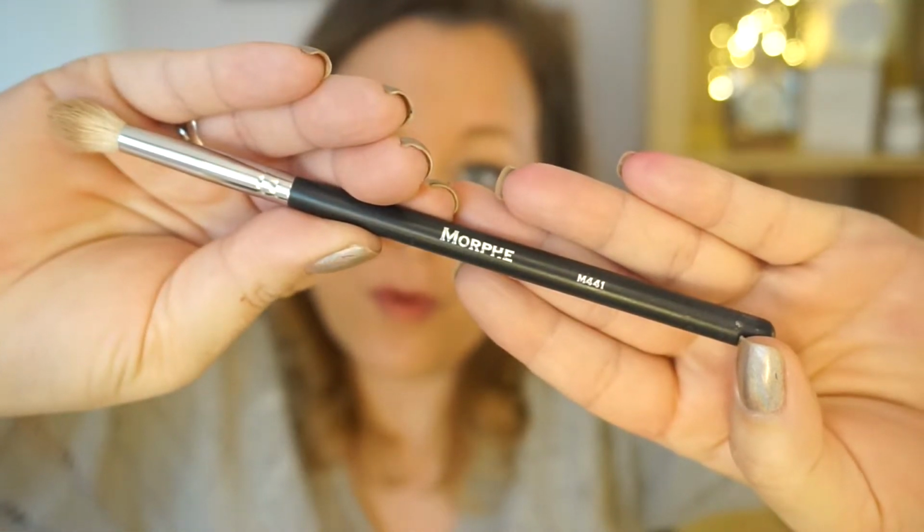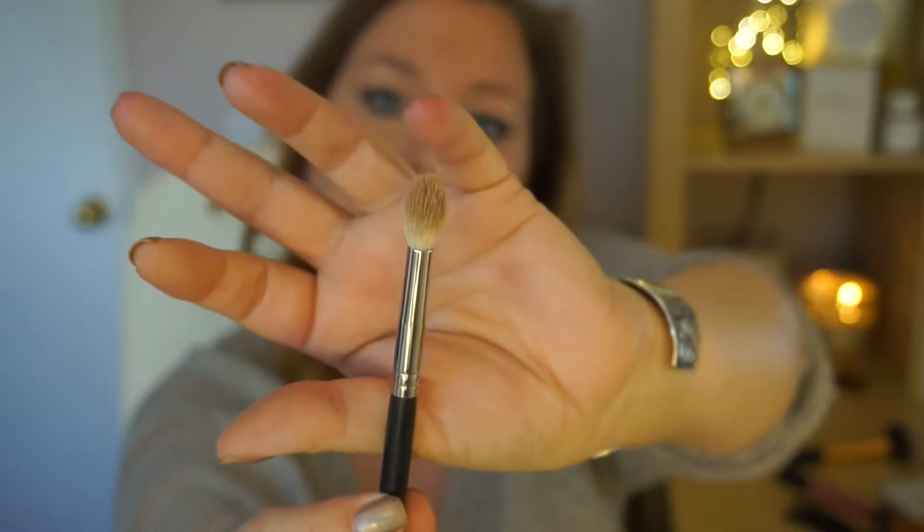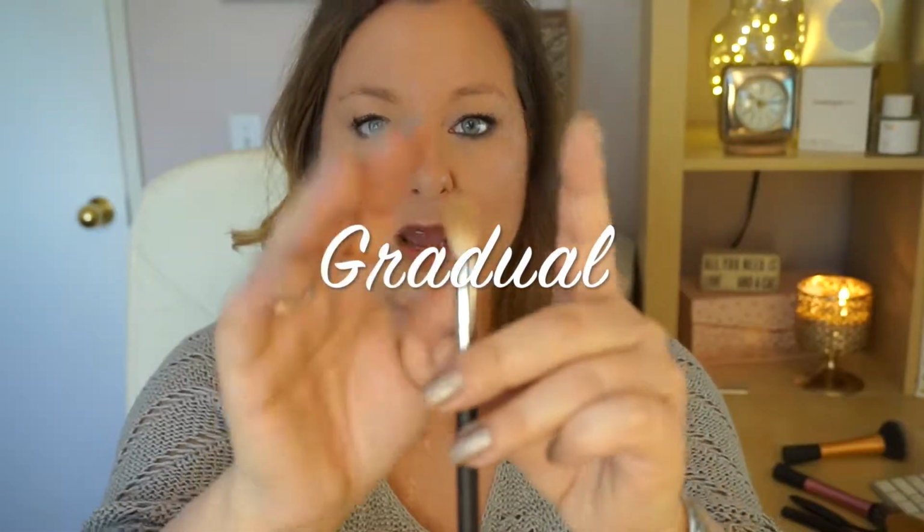Speaking of crease brushes, this is the Morphe M441. It's a natural goat hair brush, and as you can see, I use it a lot. I have two of these. They also have kind of a graduated bristle pattern at the top, which makes it very easy to get into the crease, and I really don't have one, so I have to fake one. It's not the softest brush, but it blends eyeshadow like a dream, and I can forgive a little bit of roughness for some really good eye makeup. That didn't sound right either. So the Morphe M441 is a staple, and I think this is under $5.